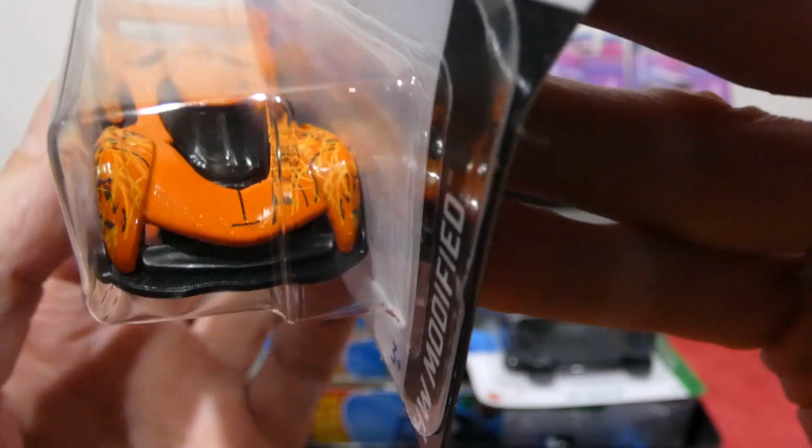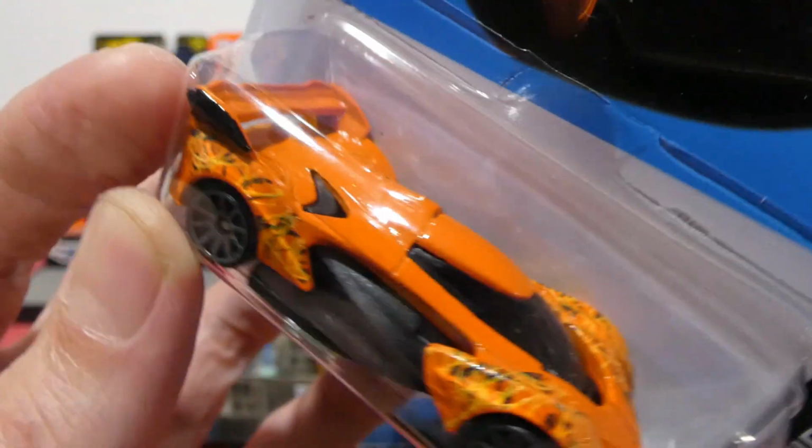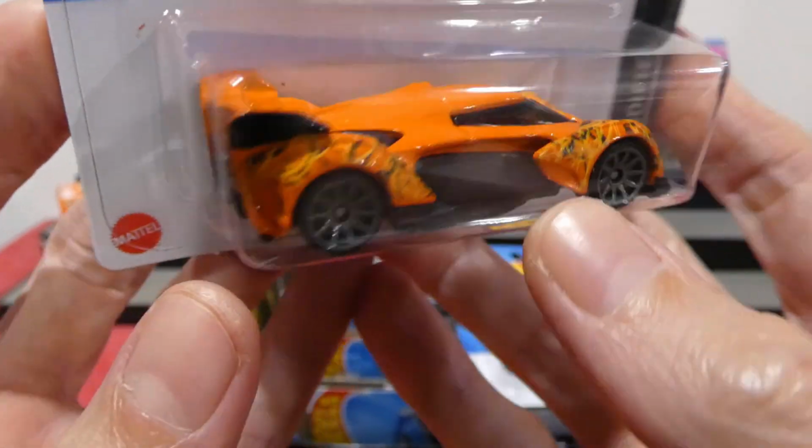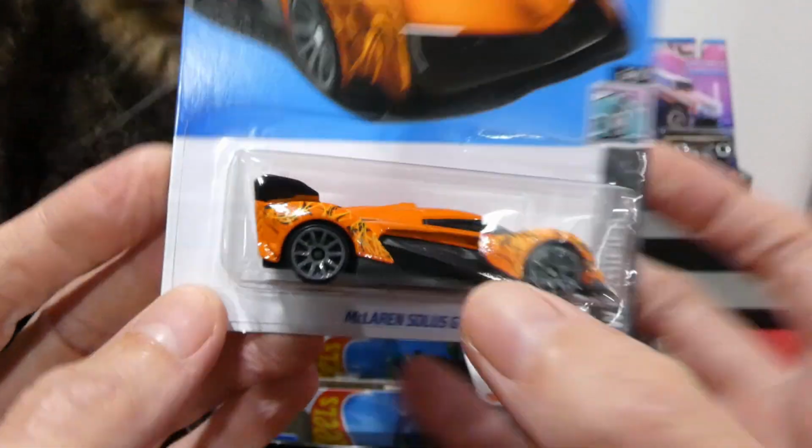Is the front there. Love the craziness of that tempo. Just really, really wild. Nice big wing on the back there. And there we go, there is the rear there also. Yeah, awesome.